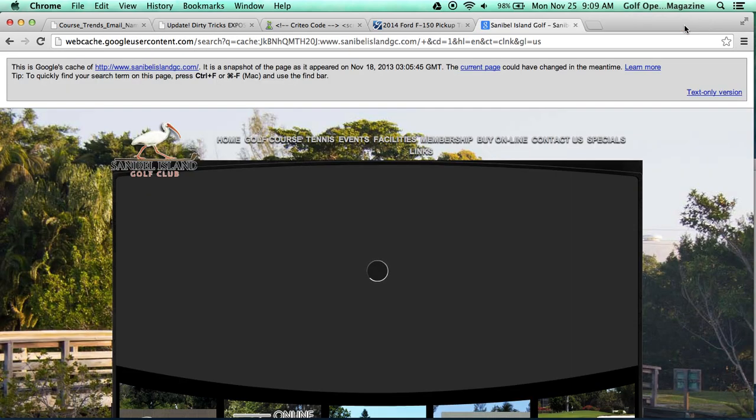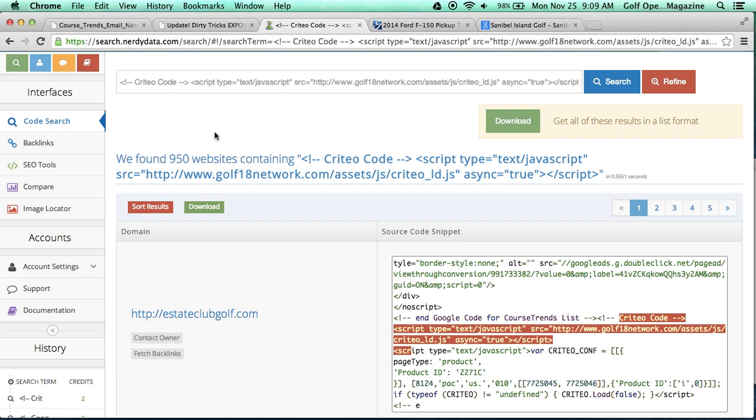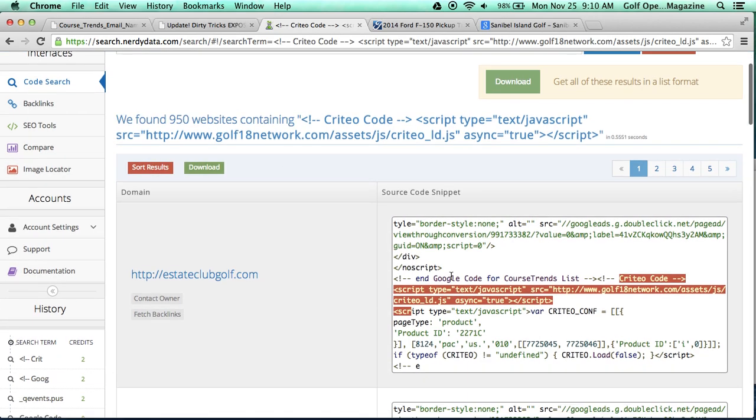Another question we got is how many websites did we find this on? I've gotten that question a lot, and my answer has always been I am not going to sit here and search every single website. I have better things to do with my life than that. So I got to thinking, there has to be a way I can search these sites and identify this piece of code. So I did some digging around, and I found this cool tool called nerdydata.com, and it allows you to search source codes of websites. So this is what I searched for, and this is the amount of websites they found containing the code. So 950 websites. It gives you a snippet of the code right over here, and as you can see, it matches the code that we searched for.